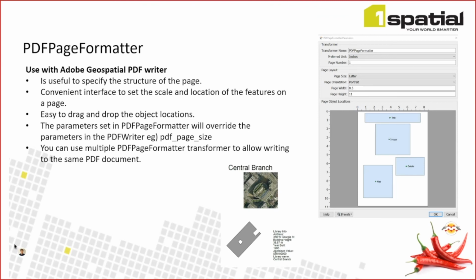On the right, you can see the screenshot of the PDF page formatter transformer, and on the bottom we can see how I can drag and drop the different objects depending on where I want to put them on the page. If I set the page like this on the PDF page formatter right now, I would get in the output the PDF document shown in the center of the screen. So I have put the title on top, an image in the center, and the feature on the bottom left with the details on the bottom right.